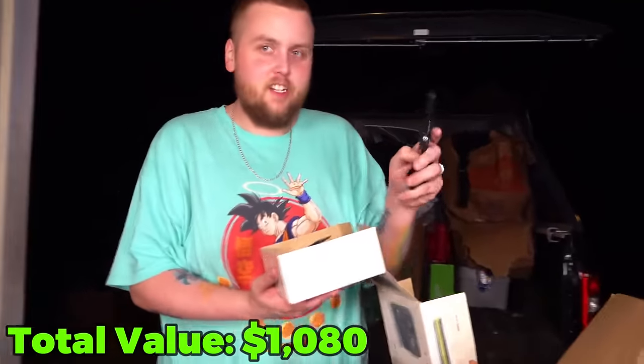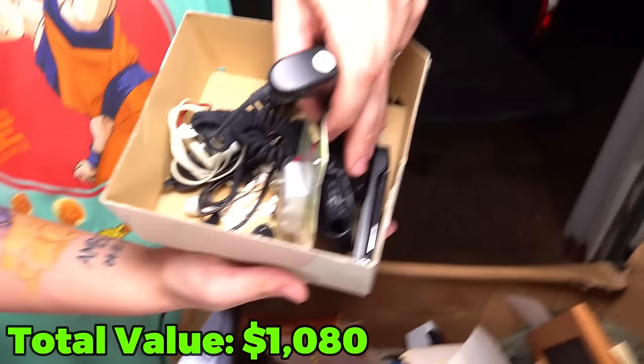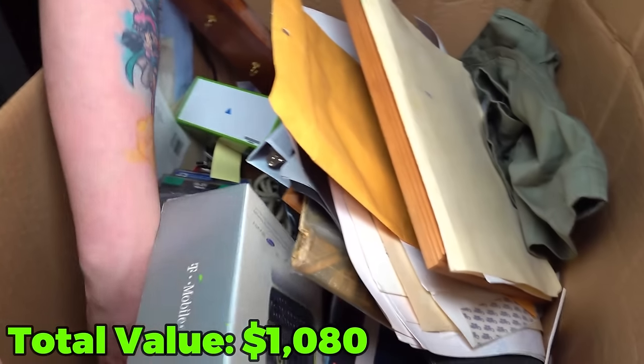We're just missing the razor. Oh, I had the gray one or silver one of these when I was a kid. I had the red one. Oh, good times, good times. There's battery, stuff like that. Nothing too interesting. Drop it back in there. Except for the phone. Where's the phone? I want the phone. I like these old phones.